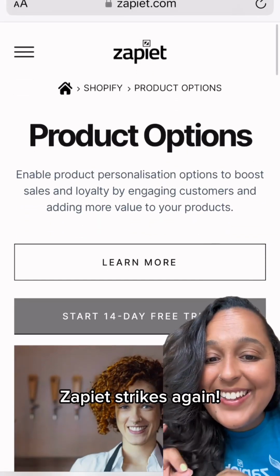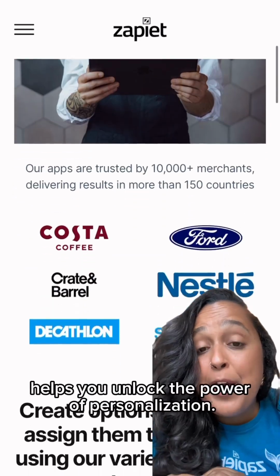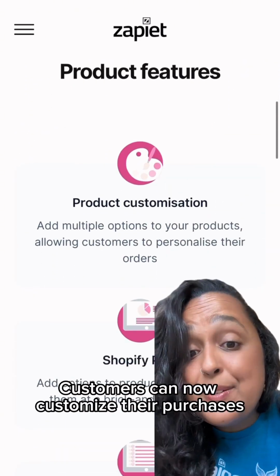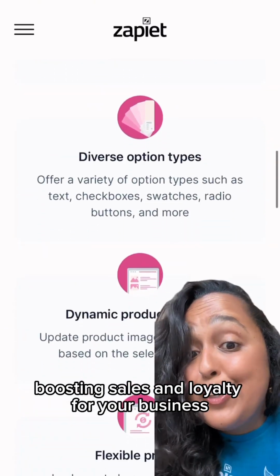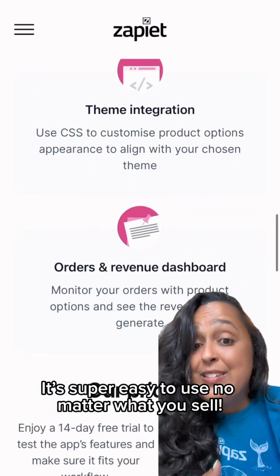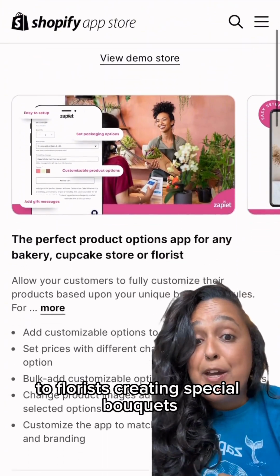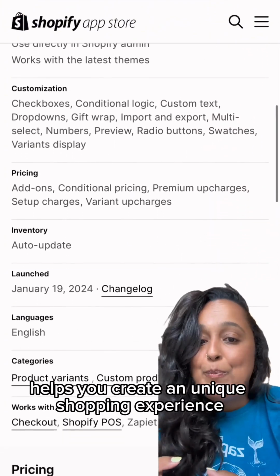Zapiet strikes again. Introducing Product Options. This new app helps you unlock the power of personalization. Customers can now customize their purchases, boosting sales and loyalty for your business. It's super easy to use no matter what you sell. From bakeries creating custom treats to florists creating special bouquets, Product Options helps you create a unique shopping experience.